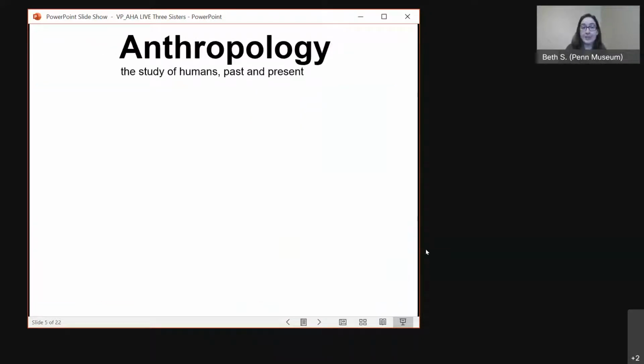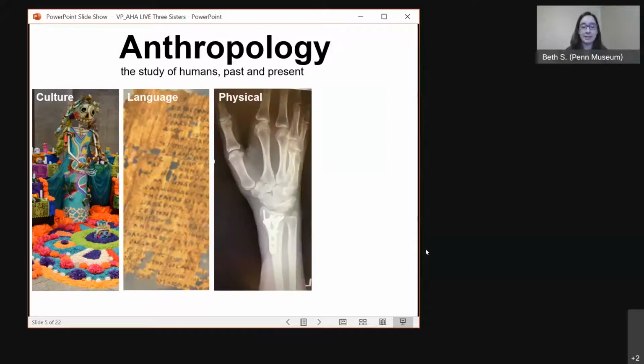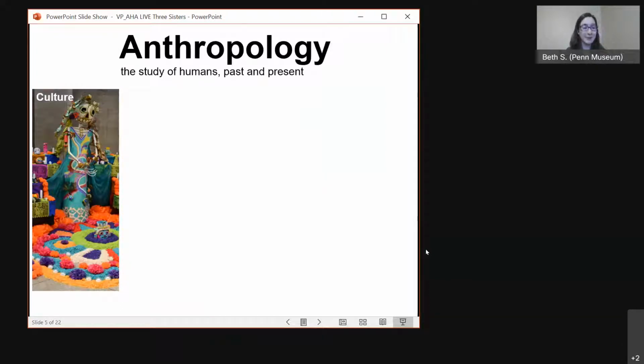Now, part of our name is anthropology, and this is a big word that includes lots of things, including archaeology, but it's basically the study of humans, past and present. So there's many different ways we can learn about a group of people. We can study their language, their culture, so their beliefs and traditions, maybe their shared religious beliefs or their special traditions and holidays that they celebrate.